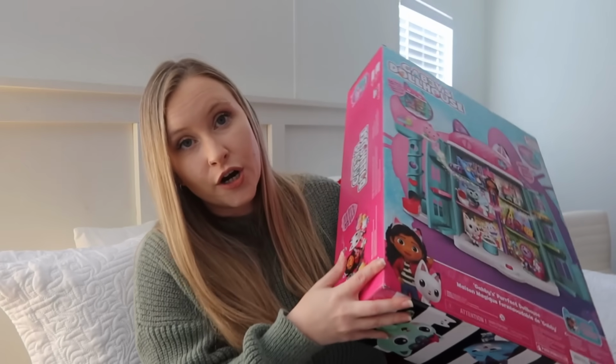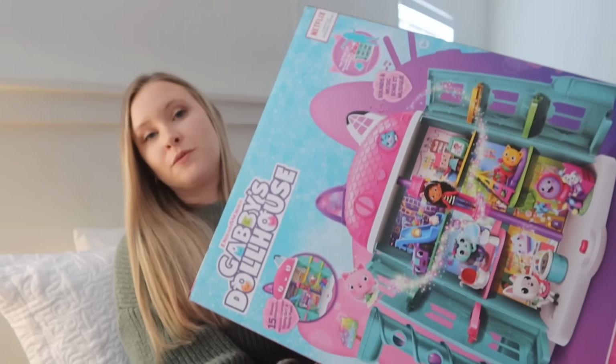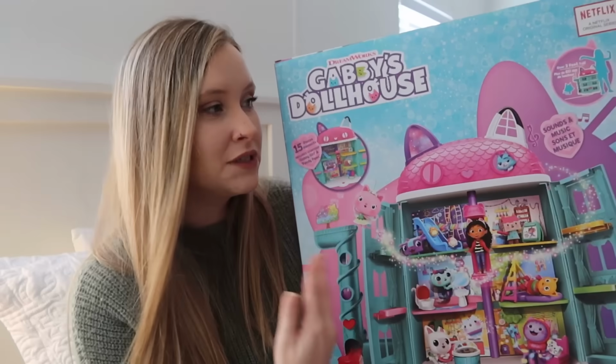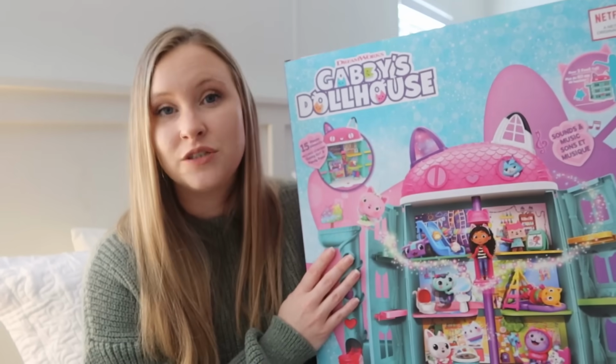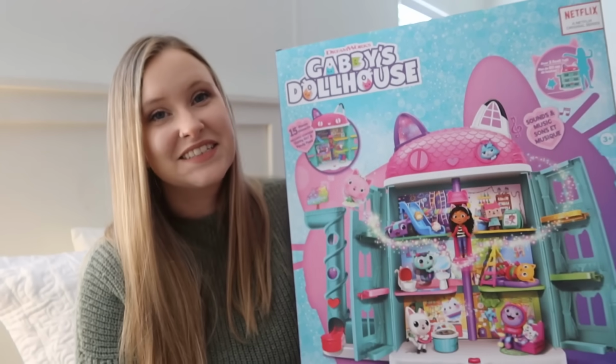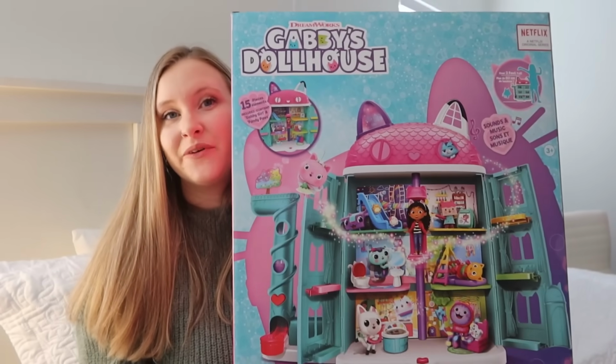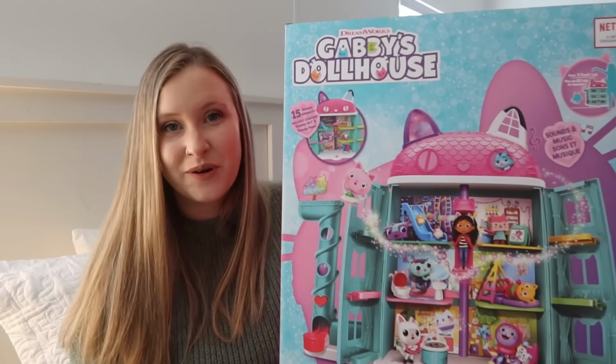And one of her big gifts, besides her bicycle, is this Gabby's Dollhouse. She is really into Gabby's Dollhouse. She watches it daily, and this is something that she asked for. Got sounds and music, so I can't wait for her to open this up on Christmas morning.